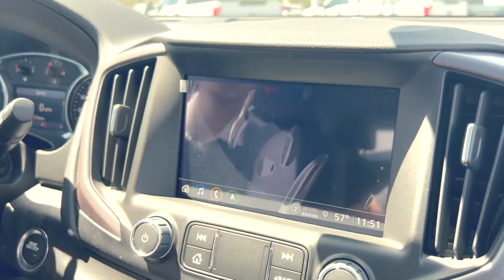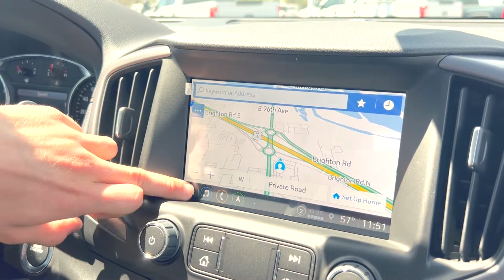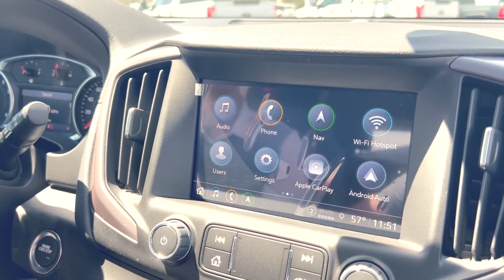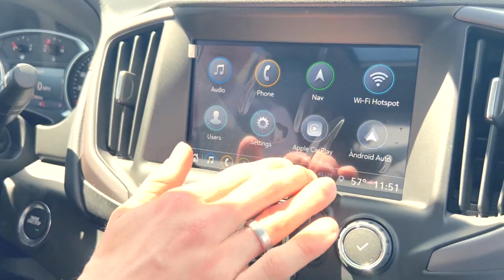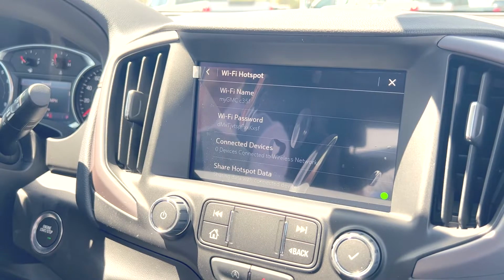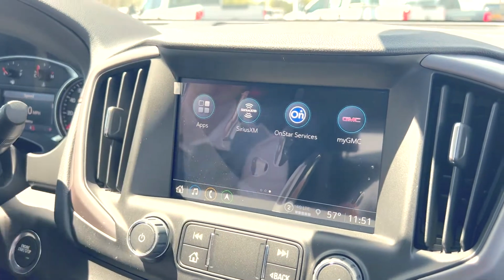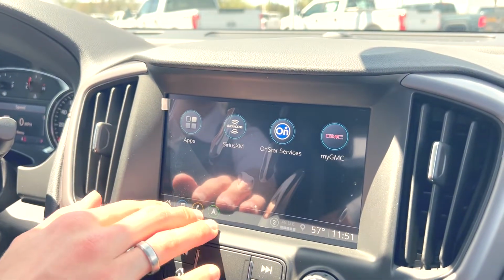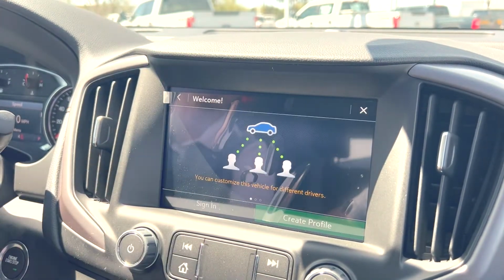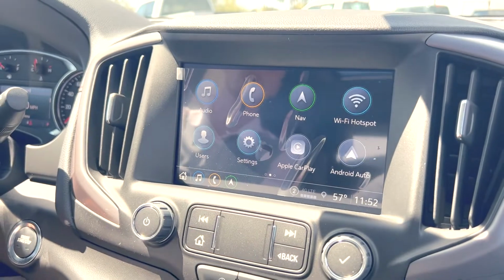With this having your 7-speaker Bose premium sound system, it does have your navigation built in, and then GM also did make Apple CarPlay and Android Auto wireless this year for the AT4 in the upgraded stereo system. Wi-Fi hotspot that is through OnStar, but it's very nice to have if you're up in the mountains to connect any devices or anything like that to go and pick your favorite food place to stop at on the way back home. OnStar built in, and then your GMC app for any users or anything like that. And then you also do have your users app here, so you can set multiple profiles for how many drivers you have driving the vehicle.